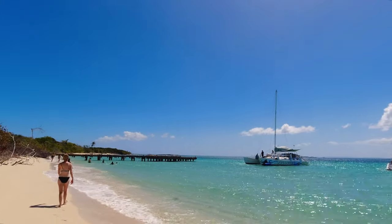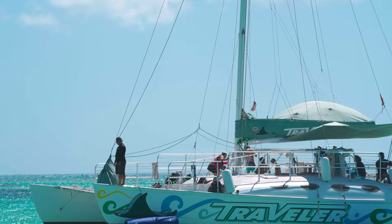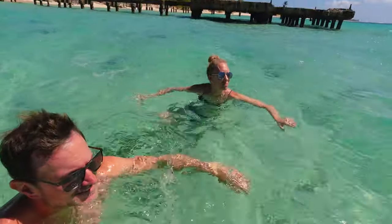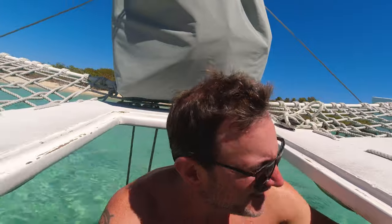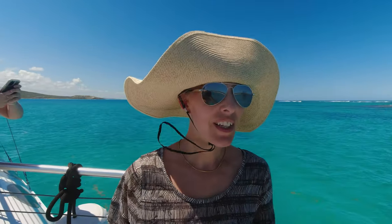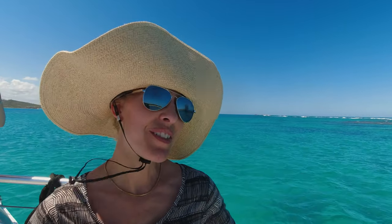Back for lunch. Then we headed to our next location, just around the corner of Icacos Island, to do some snorkeling on the reef. I don't know if I'll do snorkeling, but Joel probably will.